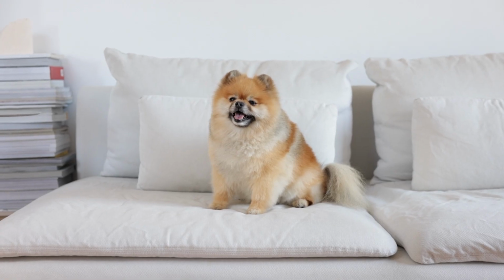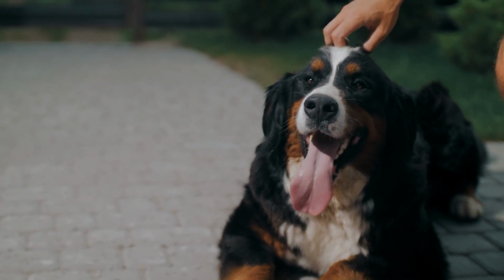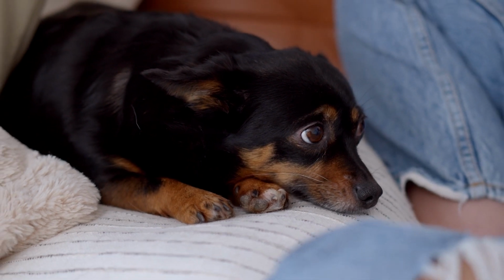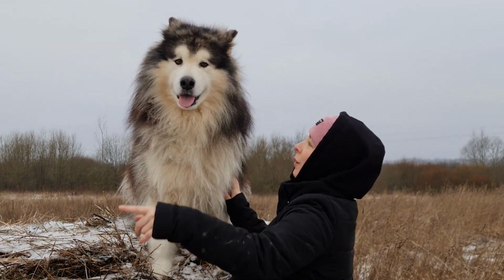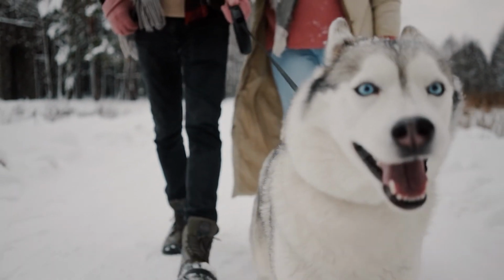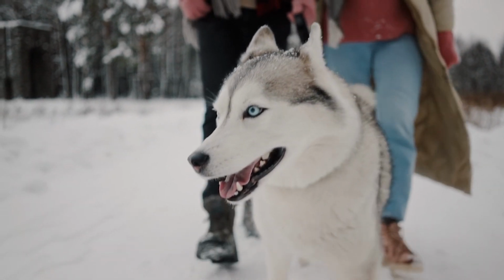Size is another important thing to consider. For example, if you have a large dog like a Bernese Mountain Dog, they might accidentally hurt a smaller breed during play. Similarly, bringing a big dog into a home with a small dog can create some concerns. Finding the right match in terms of energy and size helps ensure everyone gets along and stays safe and happy.